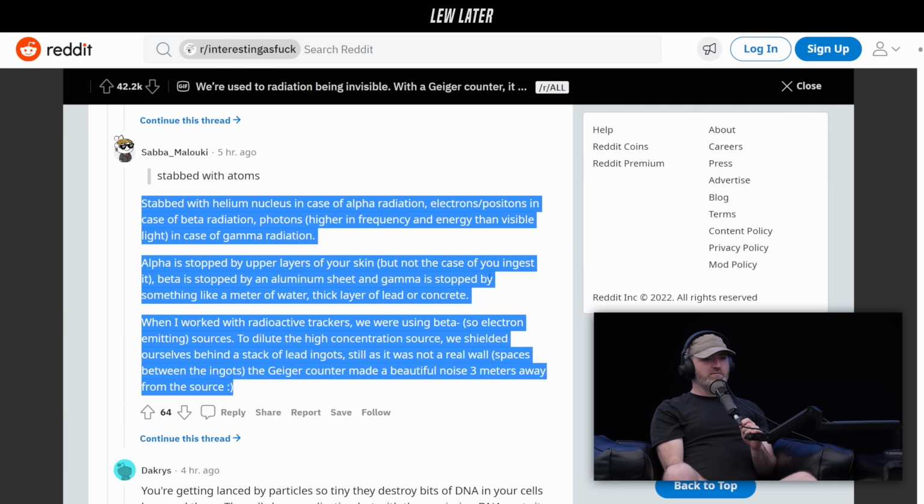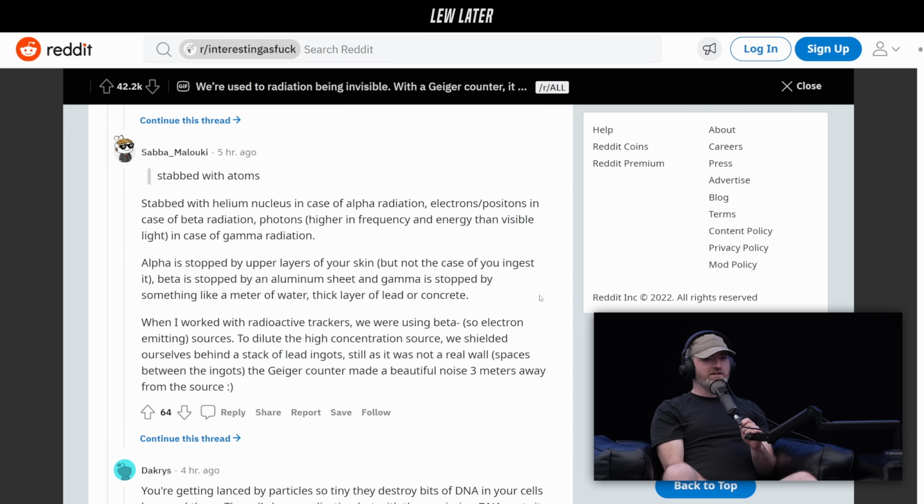Alpha radiation is a helium nucleus, beta radiation is electrons or positrons, and gamma radiation is photons higher in frequency and energy than visible light. Alpha is stopped by the upper layers of your skin, but not if you ingest it. Beta is stopped by an aluminum sheet, and gamma is stopped by something like a meter of water, or a thick layer of lead or concrete.